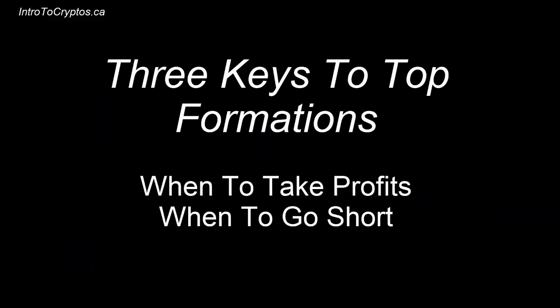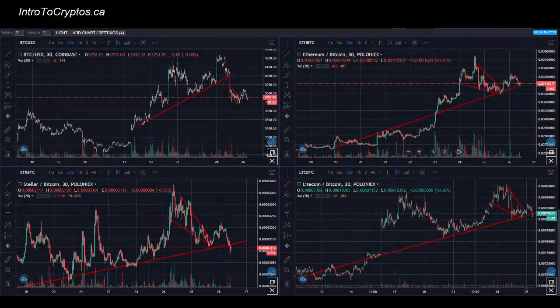And so there you have it, the 3 keys to top formations: when to take profits and when to go short in your cryptocurrency trading. We're going to look for those 1, 2, 3 top formations with a trend line break. We're going to look for market pattern verification at the same time as an RSI divergence and on-balance volume divergence. And that's it for this video.